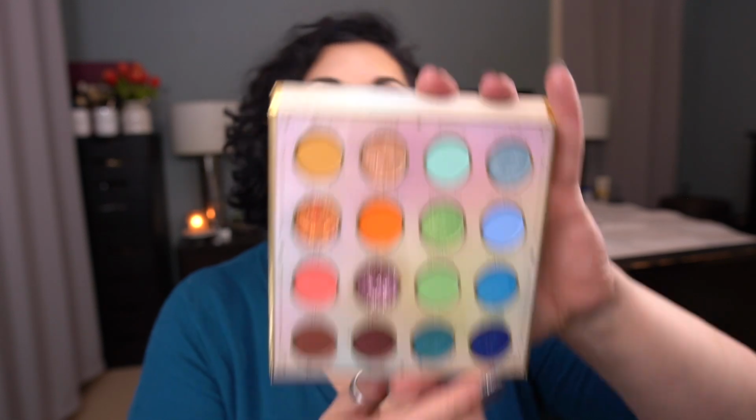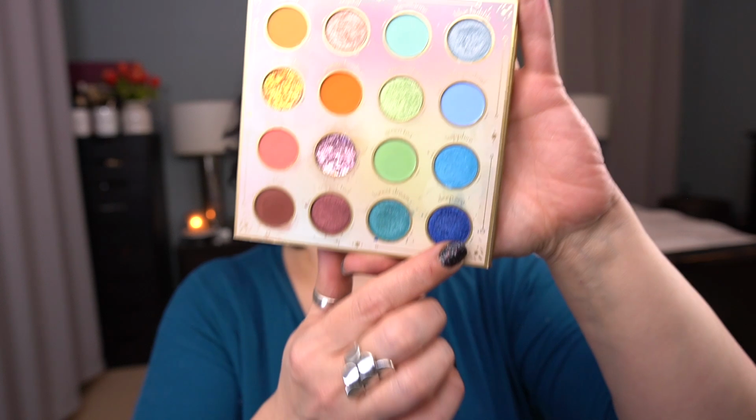I'll just use some of these shades. Maybe I'll focus on, like, to work with this blue. Like this dark blue, maybe? That'd be nice. Ooh, that's a good idea.